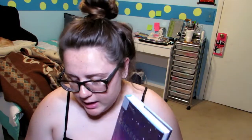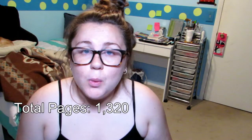210, I believe, which for today I've read a total of 129 pages. At the beginning of this readathon I started off really strong, and now it's just slowly going downhill, but it doesn't really matter since Geekerella is my last book to read. So far for the readathon as a whole, I've read a total of 1,320 pages.